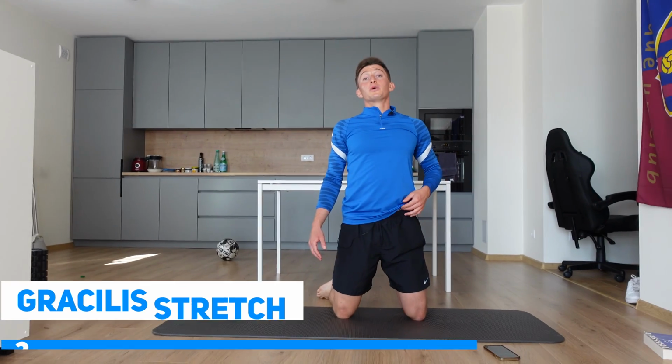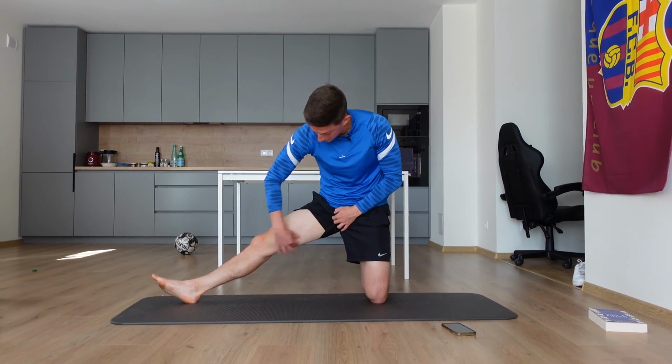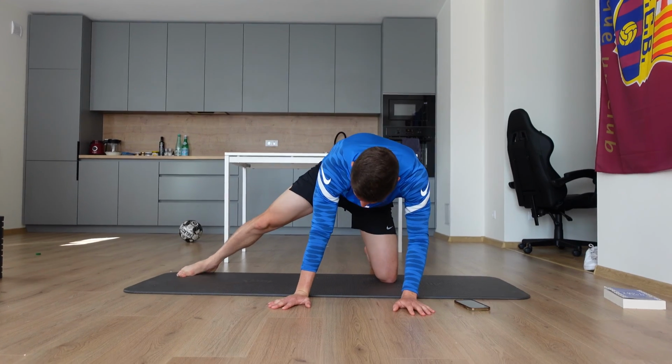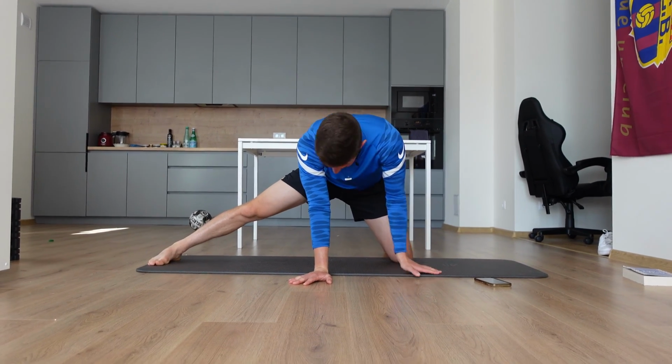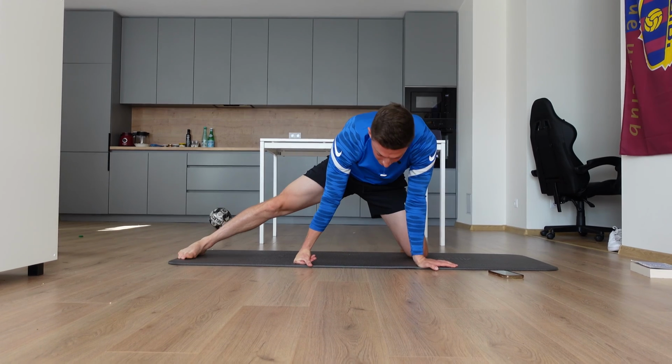So the next stretch we're gonna do is we're gonna work the gracilis. The gracilis is that stringy muscle that runs along the inner thigh. You're gonna have that leg as far out as possible. Don't overstrain it. Heel in line with the knee.